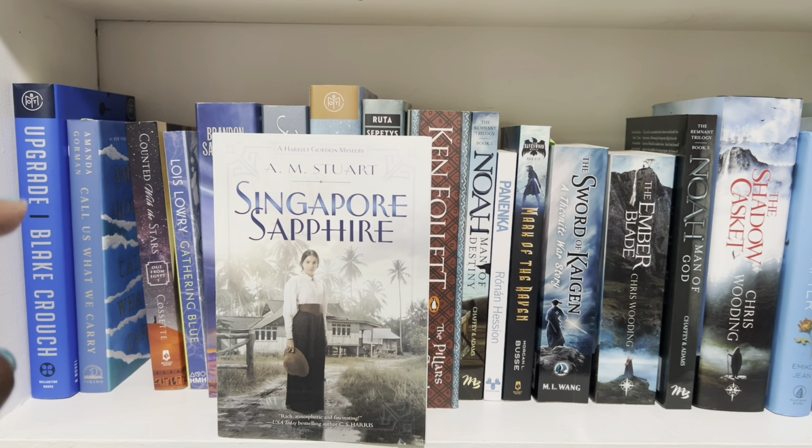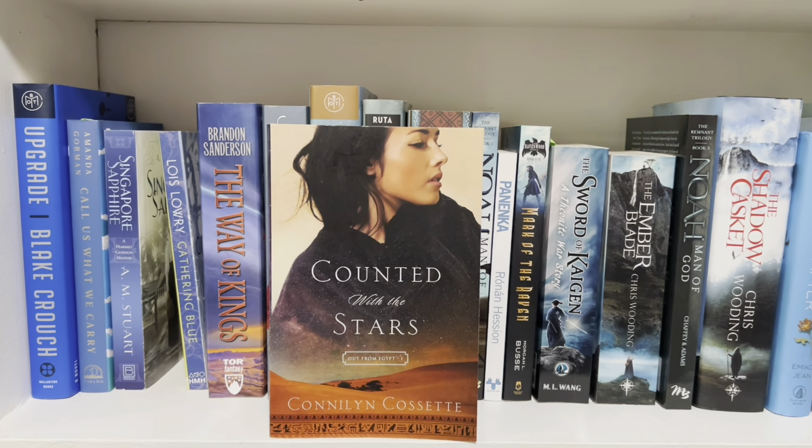I actually was recommended this from one of my friends from Goodreads. Counting the Stars by Colleen Cassette. This is one of my favorites. I thoroughly enjoyed this book. This is book 1 in the Out of Egypt series. Gave it 5 stars. Highly recommend.